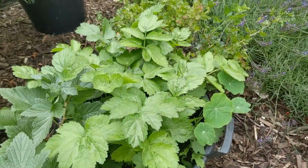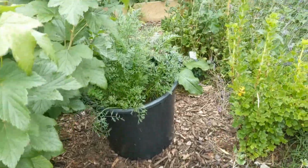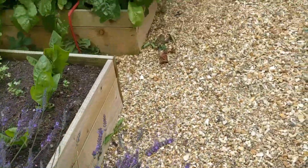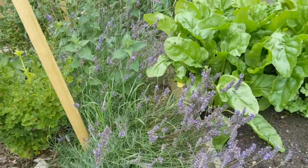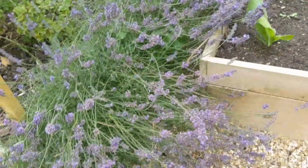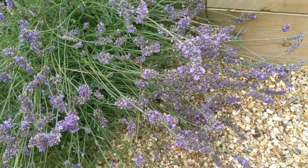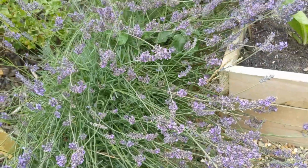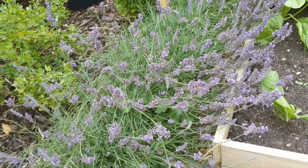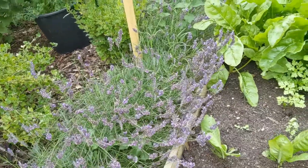Some more parsnips, which are growing better because there are fewer of them, and some carrots in another one. And what I'm really pleased about is this bed of lavender hedge, which is buzzing with lots of insects, mainly bumblebees, but I've seen the odd honeybee on them. I will be harvesting that and putting it next year in my smoker once it's dry.